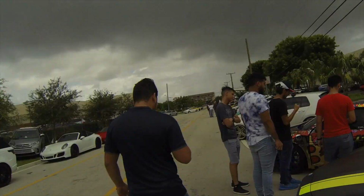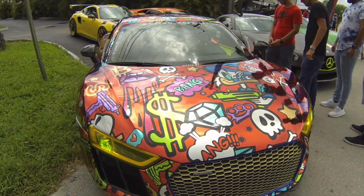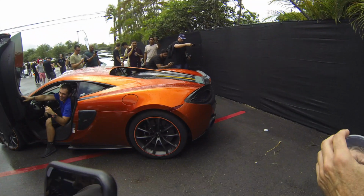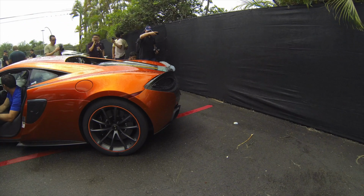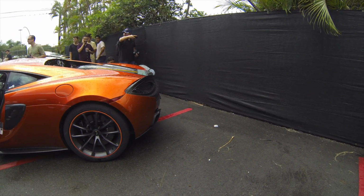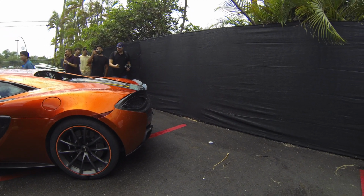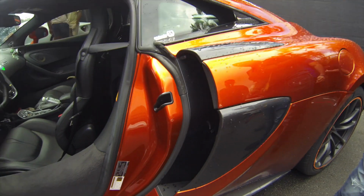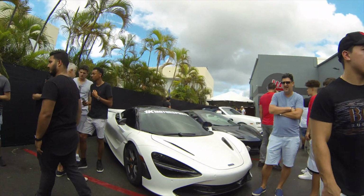And then we got another crazy R8 over here. Craziest wrap right here. Holy fuck, man. Here are those fans, baby. Those fans are working, man. That was nuts. That was fucking crazy.